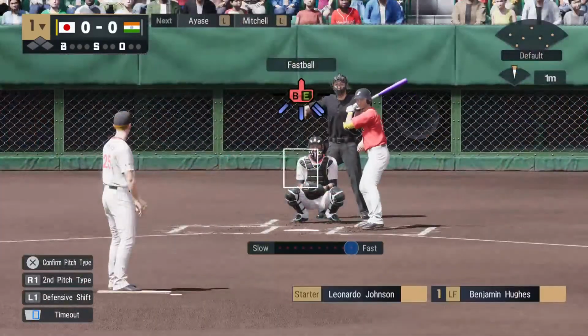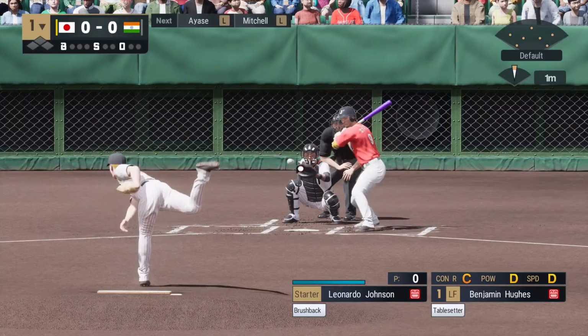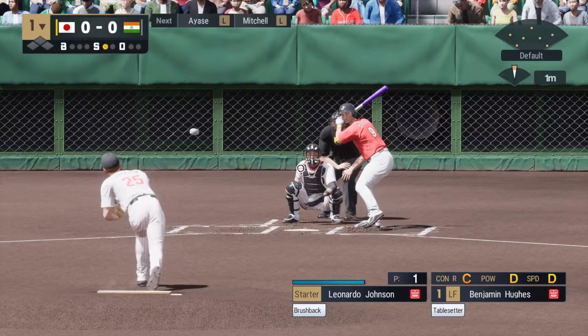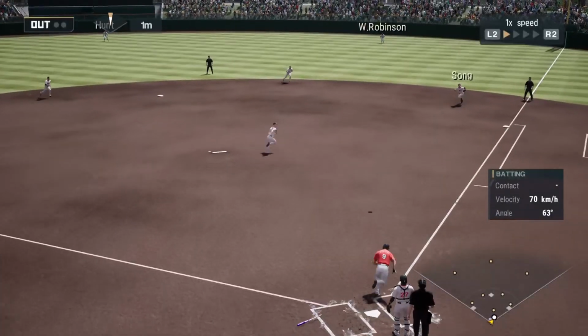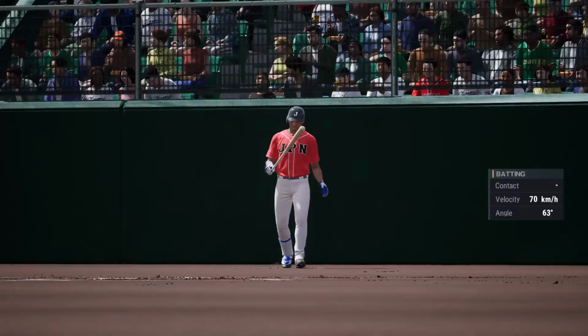Up to the plate, Benjamin Hughes. They shut them out in the top of the first. Let's see what they can do here on the bottom. Second pitch now. That's another fastball. Hits this one. He's guided high. Song grabs it, and there's one gone.